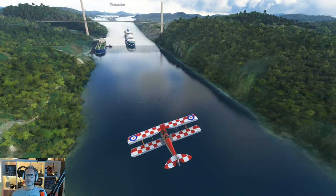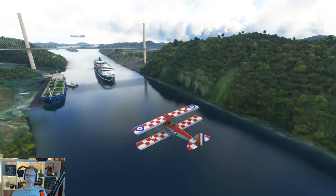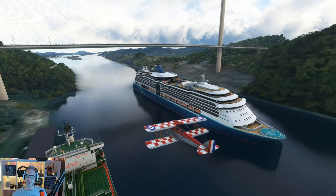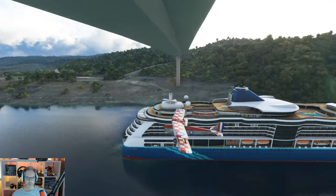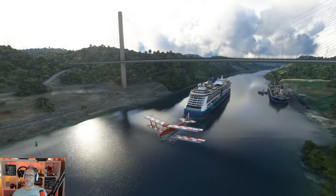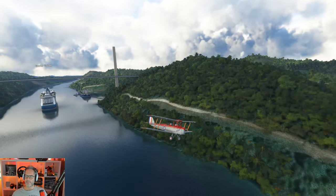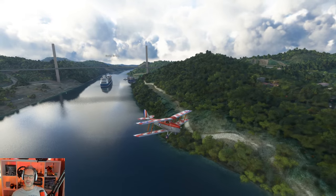Oh, this is cool. It's like a little waiting area for ships around here. We'll fly around this a couple of times. This is super cool. But again, as I said before, the ships aren't generic. They've done really well. Oh, that passenger ship looks absolutely... Look at that. Look at that. That is stunning. And you can only do it in these slow aircraft. When you're 50,000 feet in the air, you don't see all this awesome stuff.